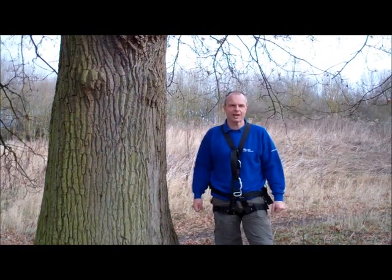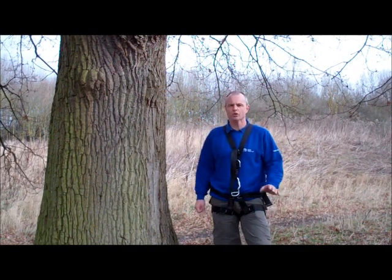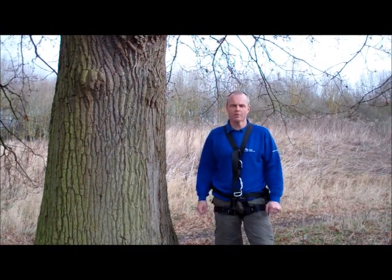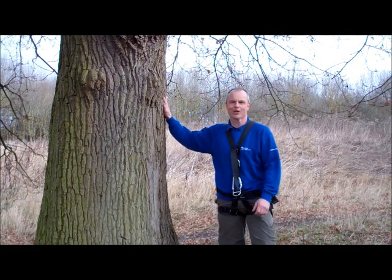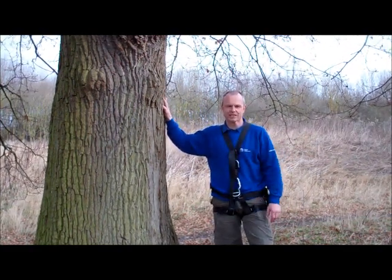I'm at Coney Meadow reed bed at Salwarpe. It's on the Droitwich Canal. And today with the Droitwich volunteer group, we're going to be putting up a barn owl box in this big old oak tree here. It's one of the few big trees we've got around the reed bed site.